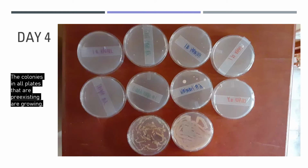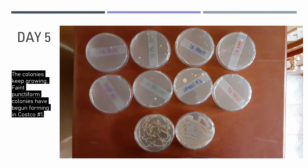On the 4th day, nothing new really popped up. It's just business as usual. Bacteria colonies are growing. Day 5, they continue to grow, and more punctiform colonies have begun forming in Costco 1, so that is a new one.